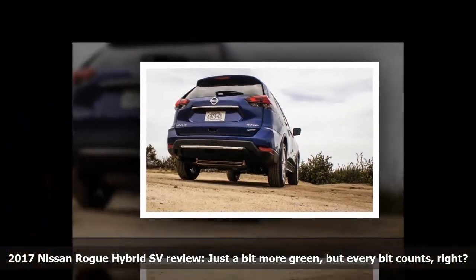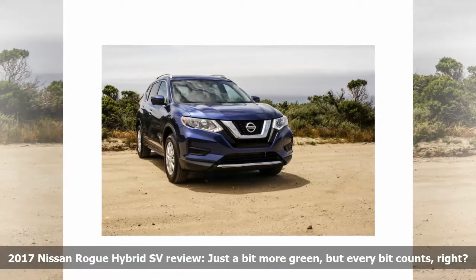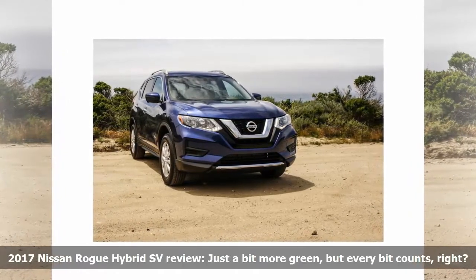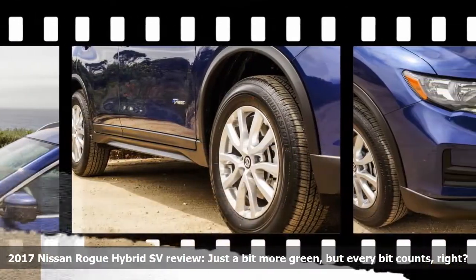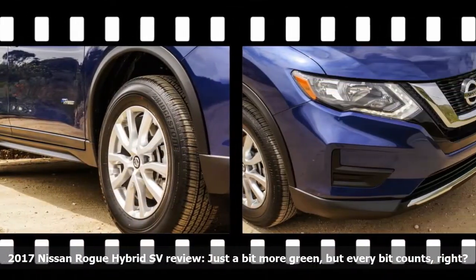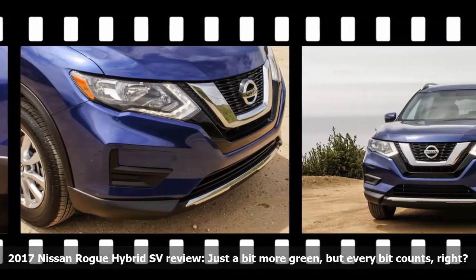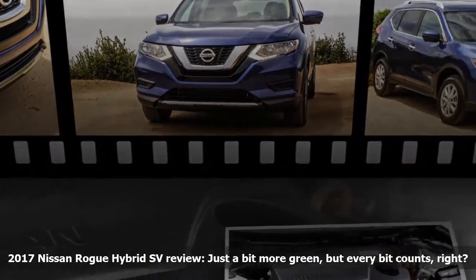Add $1,350 for all-wheel drive, $2,870 for the premium package and a $960 destination charge to reach our tested price of $31,820. With such a low hybrid premium, it makes sense for many drivers to go ahead and check that box if you're already specing a Rogue.